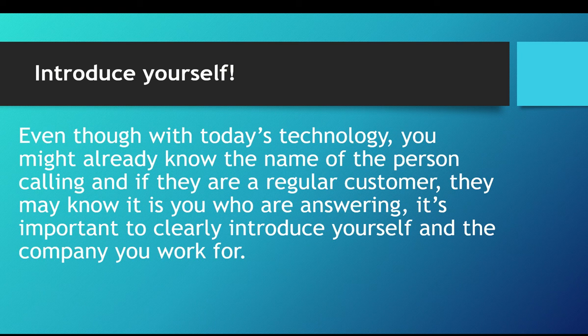All right, so the first step after you have greeted the customer is introduce yourself. Speak clearly. A picture paints a thousand words, but the caller on the other end of the phone can only hear you. They cannot see your face or your body language. Therefore, taking the time to speak clearly, slowly, and cheerfully in a professional voice is very important. Even though with today's technology, you may already know the name of the person calling, and if they call on a regular basis as a customer, you may already know their number, and they may already know who's answering. It's important to clearly introduce yourself and the company you work for.